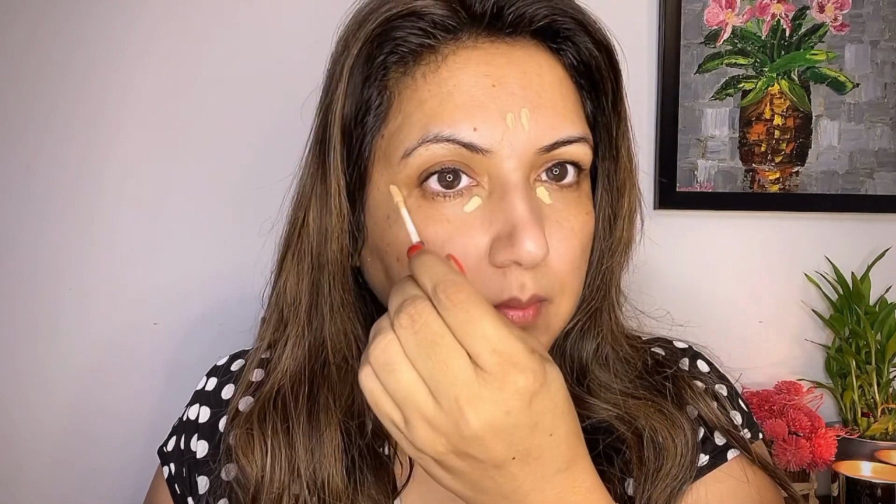Okay. So starting with the concealer, using this very fine blending brush. So I'm putting a little lip balm.